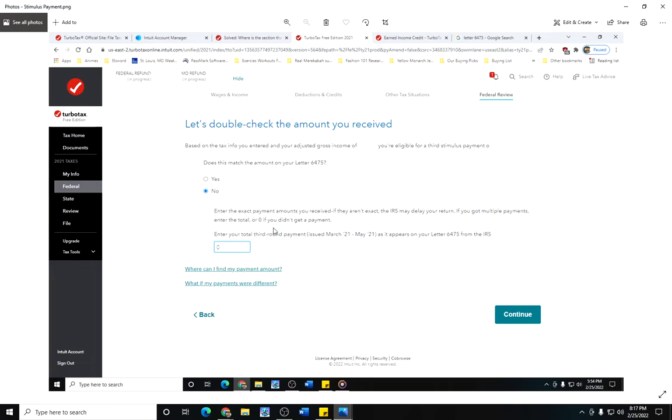Now, this is how you understand that they're asking down here if you received your economic impact payment or stimulus payment. This is how you can tell, because it says if you got multiple payments, enter the total, or 0 if you did not get your payment. It's saying enter 0 if you did not get your stimulus payment, or your economic impact payment. Okay, that's what you're going to do. You're going to say no here, and then you're going to enter 0.